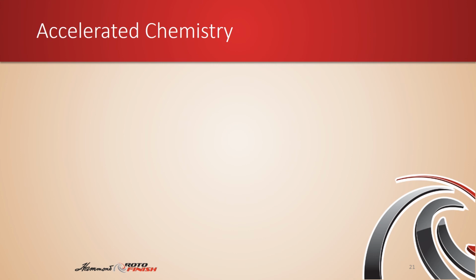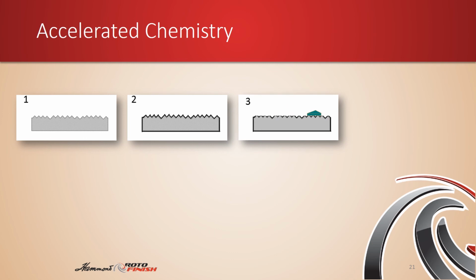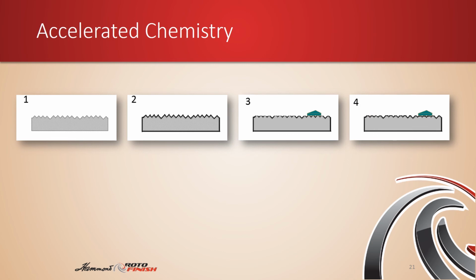Accelerated chemistry is a special type of chemistry and process that greatly reduces the amount of time to accomplish the same amount of improvement. Let's start with the same part. In the accelerated process, the surface of the part is oxidized to a soft film known as black mold. The media easily scrubs off this soft film on the top of the peaks of the surface of the part. The exposed metal is then re-oxidized, but the unscrubbed area stays the same.